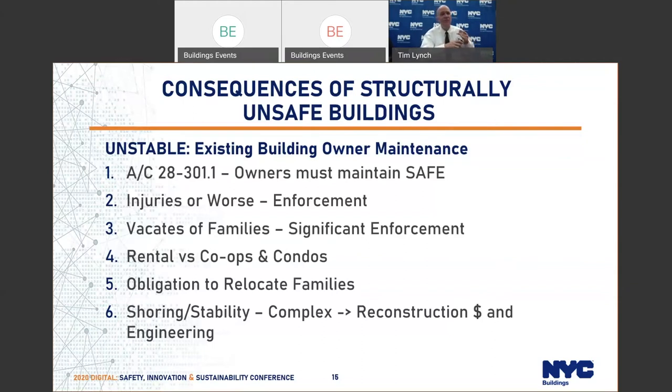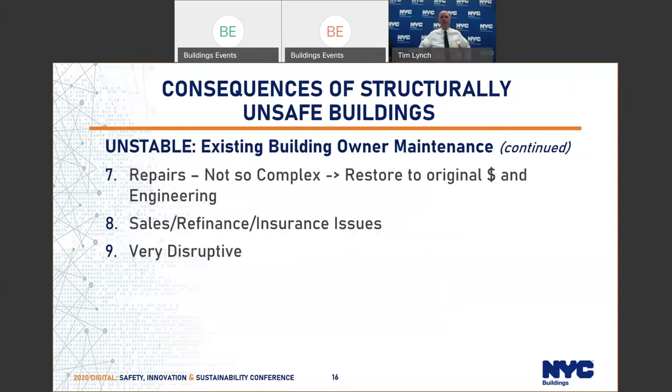So you have an obligation to relocate families. It's a big issue. Shoring stability is an issue. If you have a shoring job, it's very complicated. It's expensive and it requires a lot of engineering. Repairing it is not so complicated because you can do it in kind. But if you have a shoring and stability issue, it's complex and it's expensive and you have to move everybody else out. Repairs are not complicated. Why? Because these buildings are prescriptive and you can do like-with-like repairs and it's very effective.